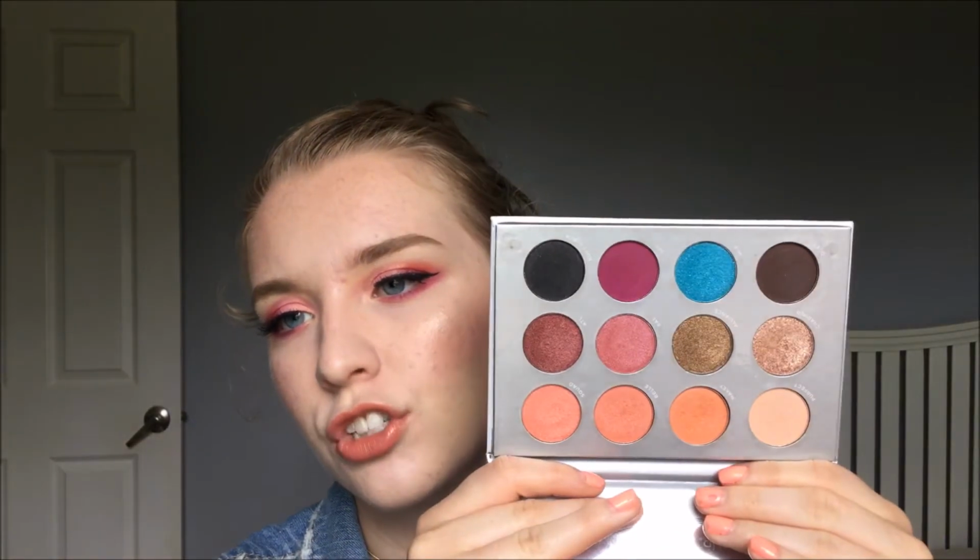Honestly, it came out around the same time that the Natasha Denona Tropic palette came out. And this is what I wanted the Tropic palette to look like, or something very similar to this. Really warm peachy tones, some nice pops of color right here, and then a really gorgeous shimmery shade, some pinks and purples. I just felt the color selection in this is absolutely beautiful. The issues that I have with this are the formula.